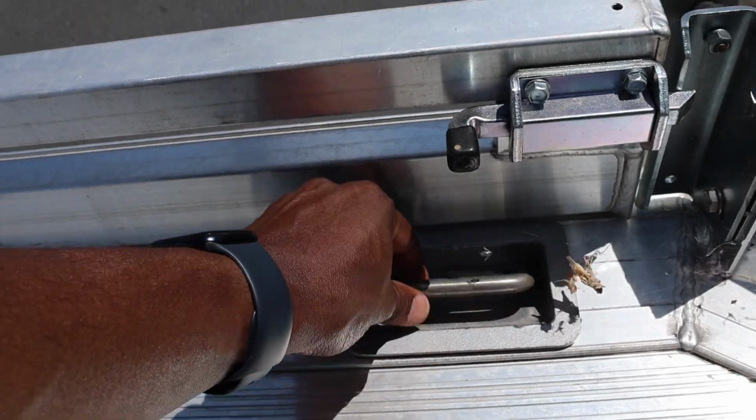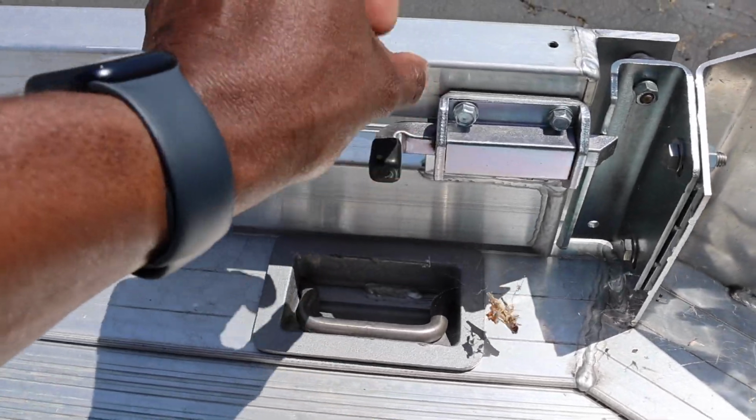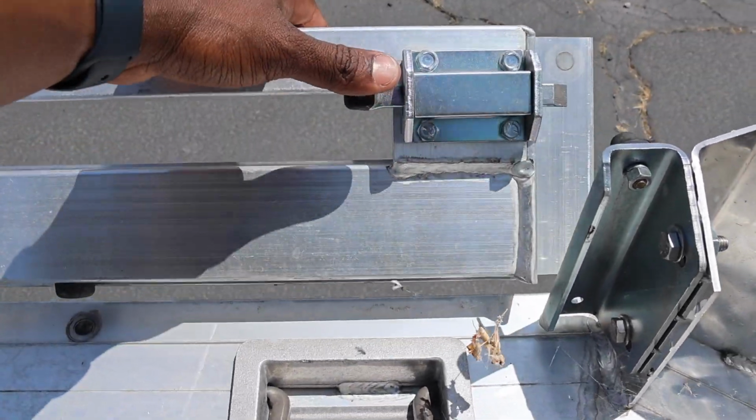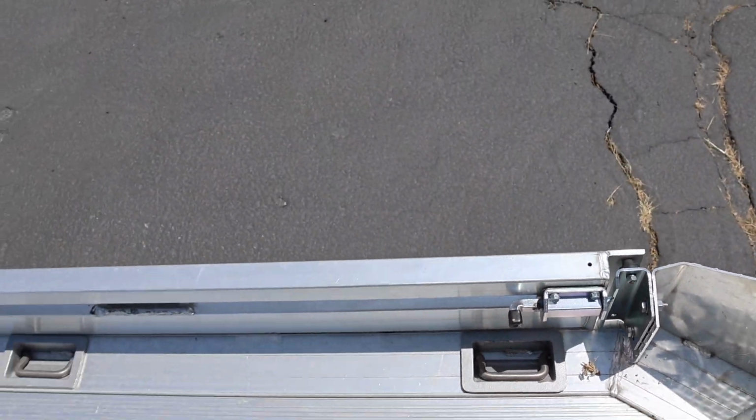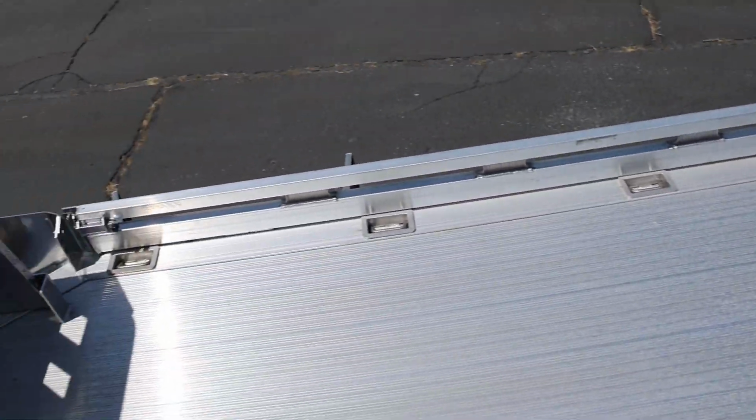You do have some tie downs right here. And it looks like this, oh that's nice. I don't think I've ever seen that before. I'll show it to you guys on the other side. But it's on both sides, you can drop those down.